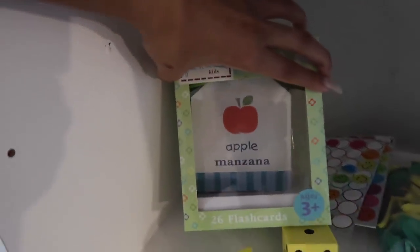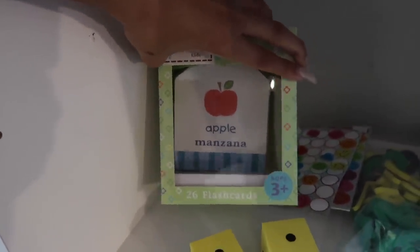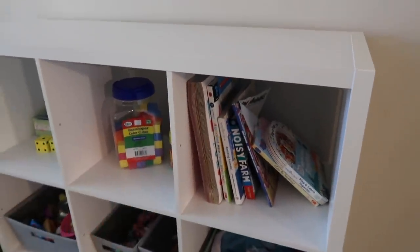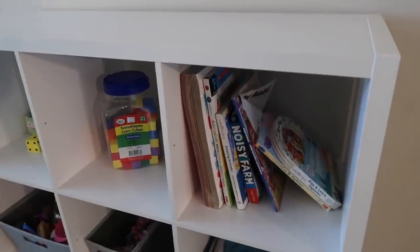She has her magnetic numbers. These are just some stickers that she wanted. And then these are some Spanish flashcards just to learn some simple Spanish words or just kind of reinforce what she's learning at school because she does go to a Spanish immersion school. And then over here, I've just placed some of her more educational type books.